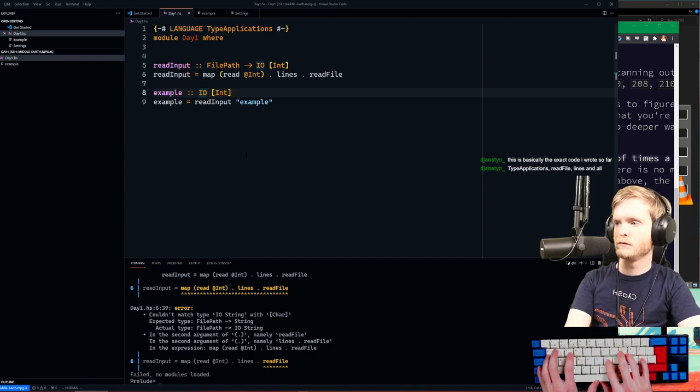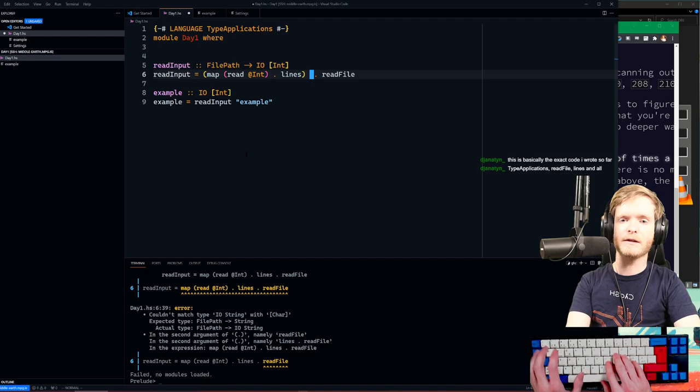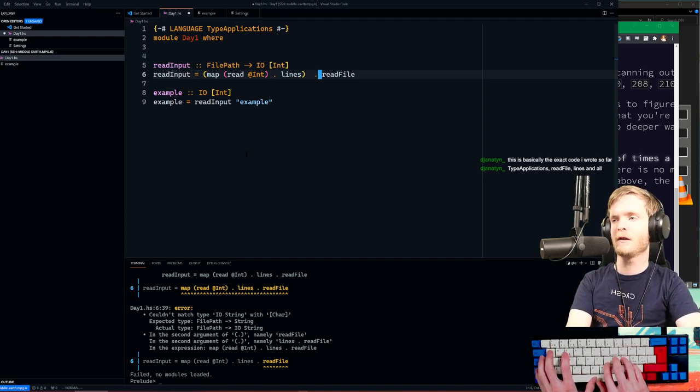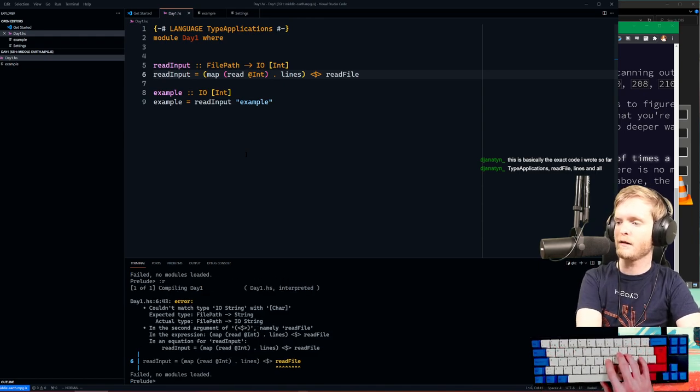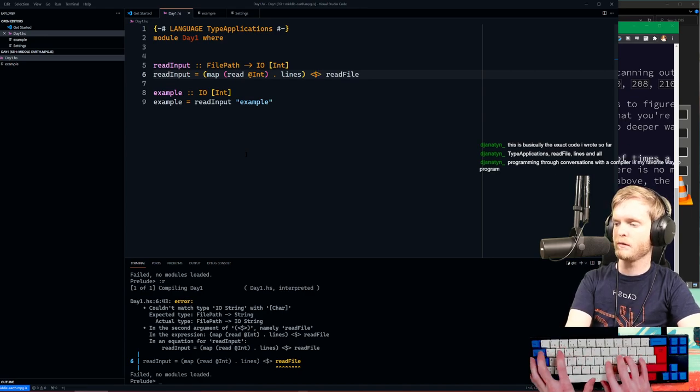And it doesn't like it, yes, because we have to fmap. This is how I program, right? It's all a conversation with the compiler. Instead of trying to get it right away, you just... wait a minute. Couldn't match type IO String with Char. Okay, what is the type of lines over readFile?